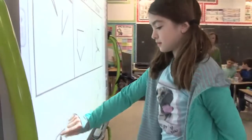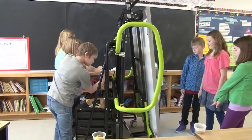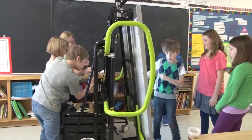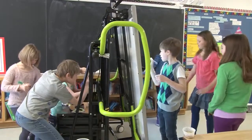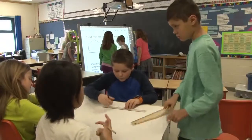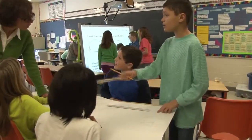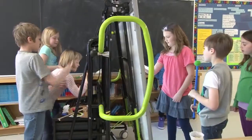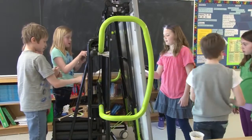Another benefit of the iRover 2 is when I teach a lesson and have the students working in groups, it allows me to look at their learning styles. So while some students do their work on the digital side, others are working on the whiteboard side, and yet another group will work with manipulatives. So I can circulate around the students and watch them while they perform with each task.